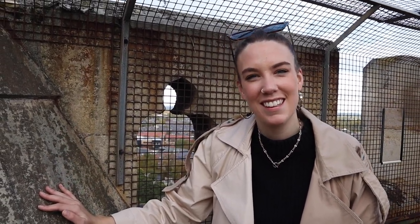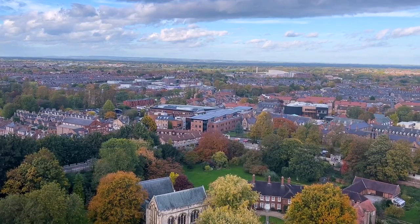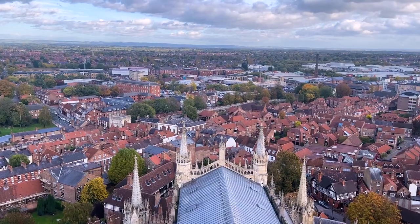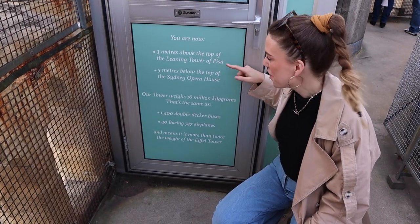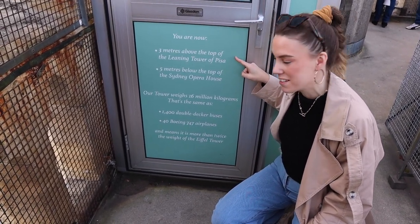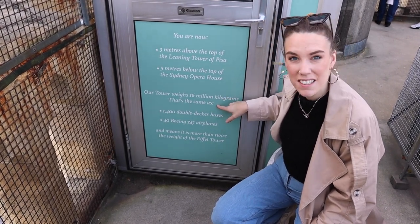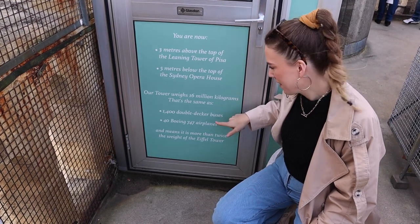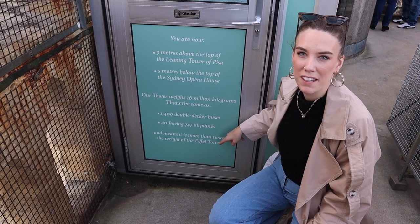Just to reference, we all know how tall the Leaning Tower of Pisa is. It's as tall as 87 elephants. Shall we have a look at the views? Yeah, go on then. So we are actually 3 metres above the Leaning Tower of Pisa, 5 metres below the Sydney Opera House, and it weighs 16 million kilograms, which is 1,400 double-decker buses. You get the picture, it's pretty big.